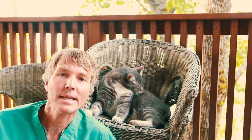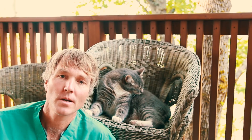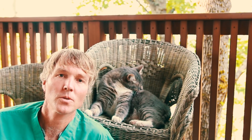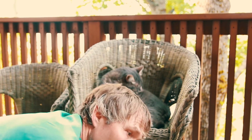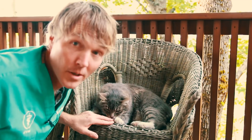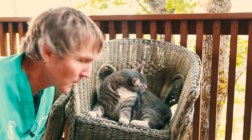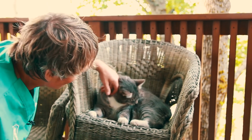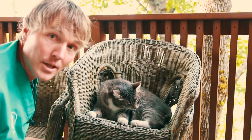So the first thing is probably the obvious, minimizing the amount of time your pets are spending outside in this wildfire smoke. So you're just not breathing in all these fine smoke particles, which are causing the irritation in the first place. Murray loves to hang out outside, just on our back deck in this chair. Guess what, Murray? You gotta spend more time inside, less time breathing in all the smoke.